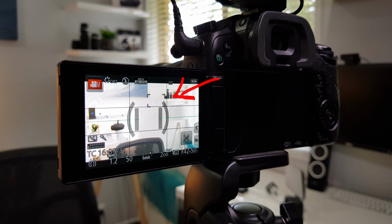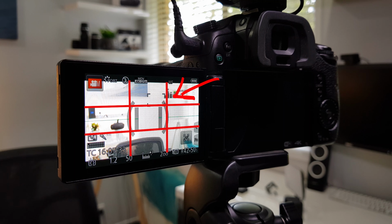Now, when you're framing your shot, I'm a big fan of using the rule of thirds. If you're not sure what that is, then check out the video linked up here for a full walkthrough and a full explanation of what it is. So we try to stick as close to that as we can for an aesthetically pleasing shot.